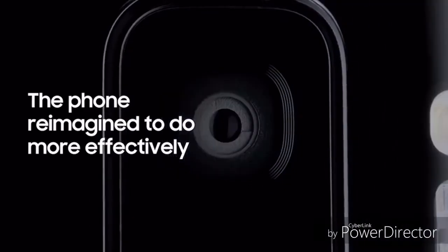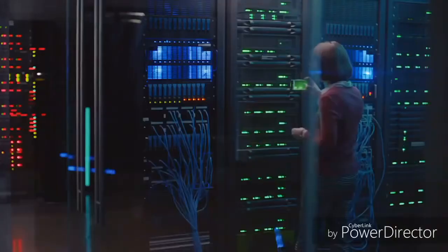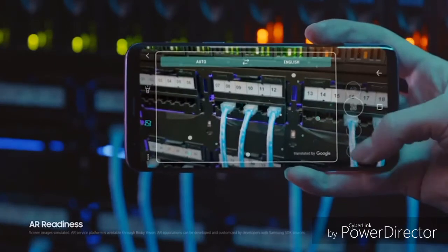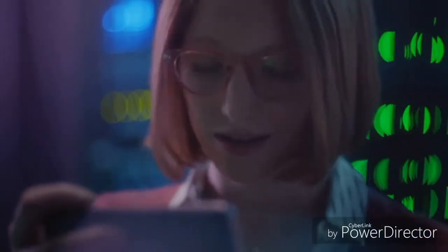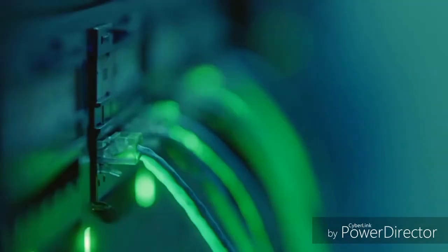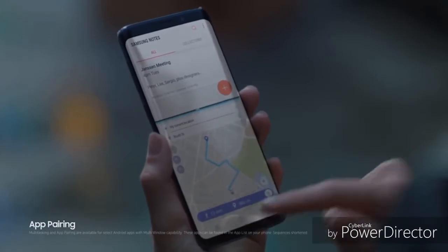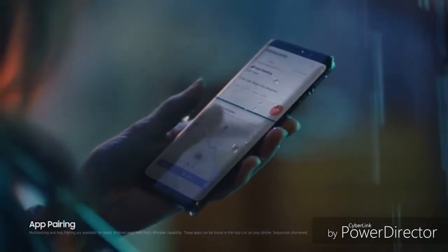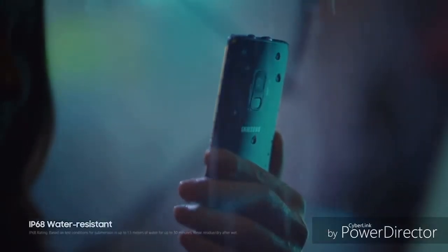In a fast-moving world, the Galaxy S9 makes sure nothing slows you down. Live translation lets you instantly make sense of the world around you. And because we've reimagined the camera, AR readiness means the AR technology is literally open and ready for business, so apps can be developed and customized as your people need them. Apps themselves can be paired quickly and easily together, giving you convenient shortcuts. And since the Galaxy S9 is water resistant, it keeps on working come rain or come shine.